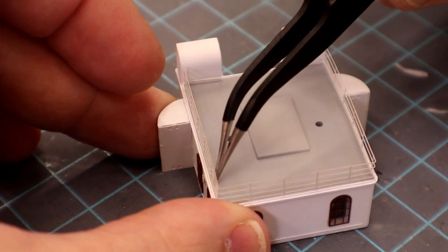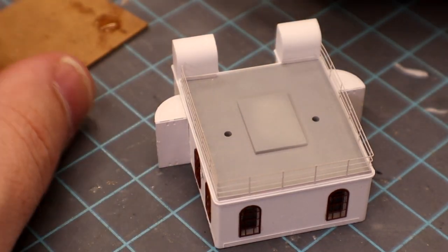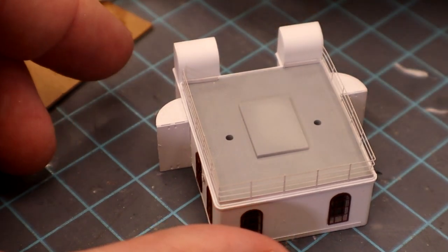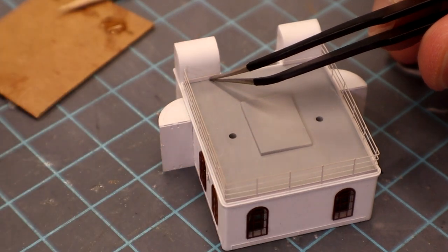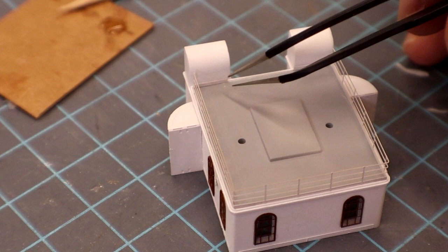Tucked up nice and tight there. That grabbed really well. And we'll just put a little dot right back here for this last little leg, just in the corner there. Push it up and forward like that. Let it sit for a second, and we're done.